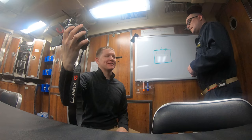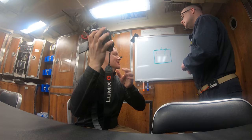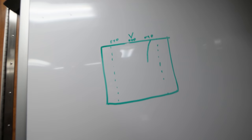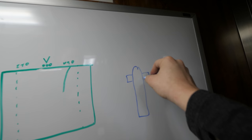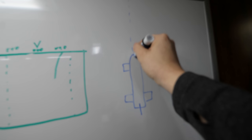Okay, so we're about to get into the deep water. Just say no if I go too far. Okay. But I've observed enough to, I think, be able to ask questions here. So if this is the boat here, can we draw a boat? What are these called, the bow planes? Bow planes up front, stern planes back aft. Okay, and you got the rudder back here. Yes, sir. Okay, so this right here, that would be the line of bearing of the boat. Correct.